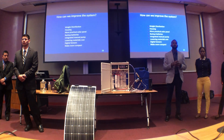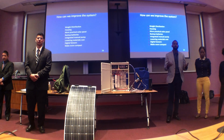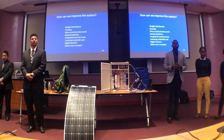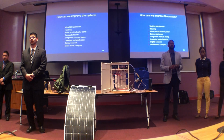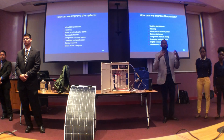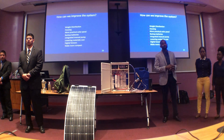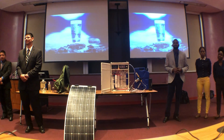We also want to integrate the manual pump and backup batteries in case of running out of batteries and you don't have access to a power source. And we also want to add digital sensors and an LCD screen, all controlled by Arduino, so we can gather more data and it's more user friendly. We definitely want to lower the cost, and that concludes our presentation.